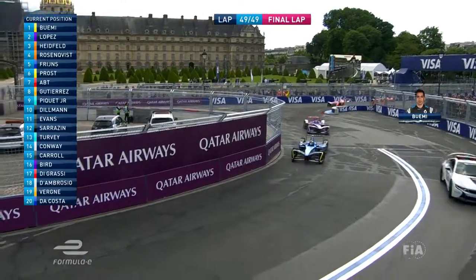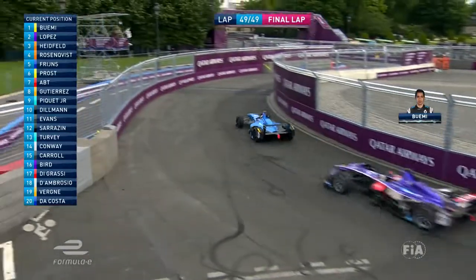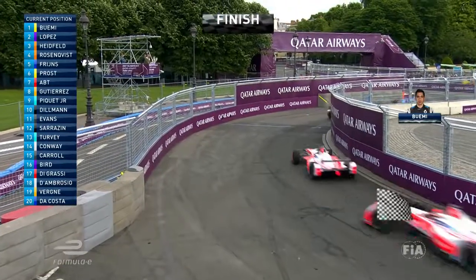There's the checkered flag. It's victory in Paris for Sebastian Buemi, and he extends his championship lead.